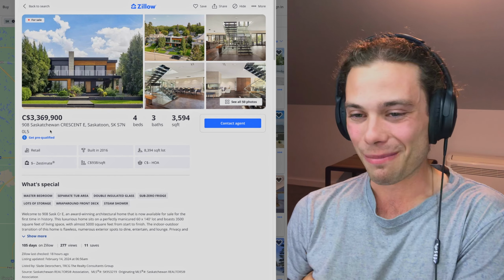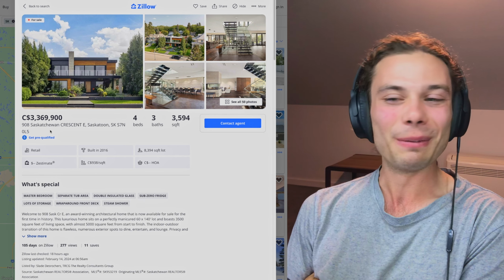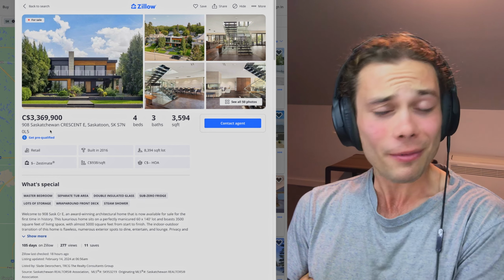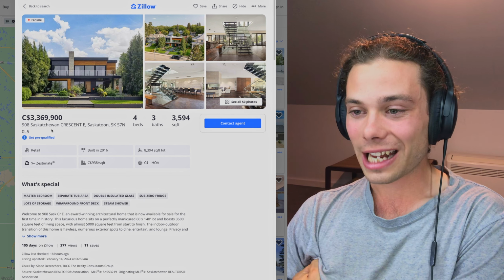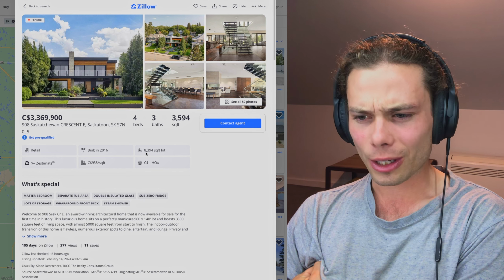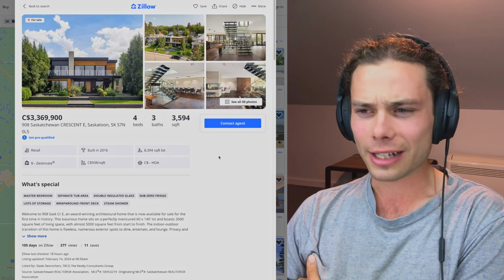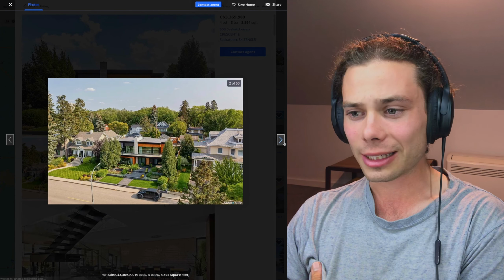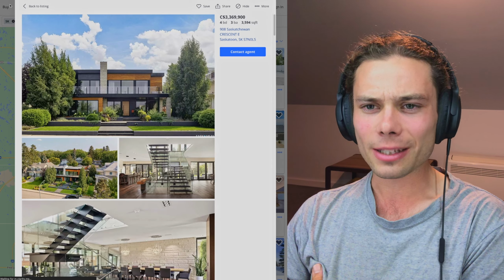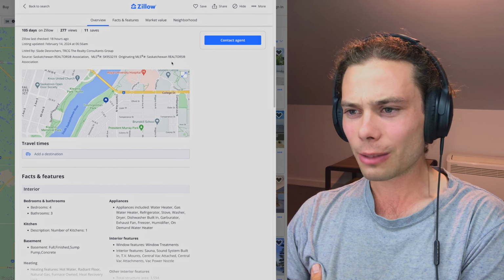Moving on now to this one being $3.37 million. And from everything that I could see, the most expensive one in all of Saskatchewan. And so what does it have on offer? It's an 8,300 square feet lot. Okay, so not as big as the last one, but actually if I do look at this second image, it looks like it's actually in the city. And I guess that does make sense as well from what the listing was showing you.